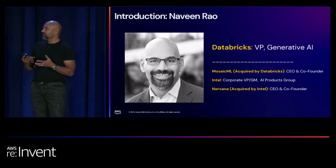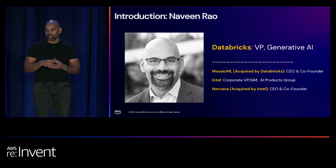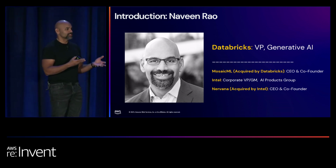And generative AI has now come on the scene as, I think, the way to express the value of that data. And so it was a very natural partnership for us. In fact, we had multiple customers that we were working with together using Databricks and Mosaic to build models. And it just became really clear that it made sense to join forces.